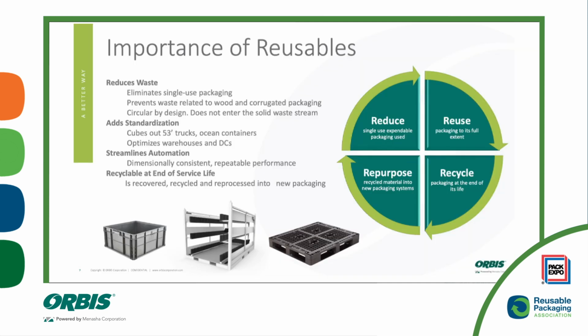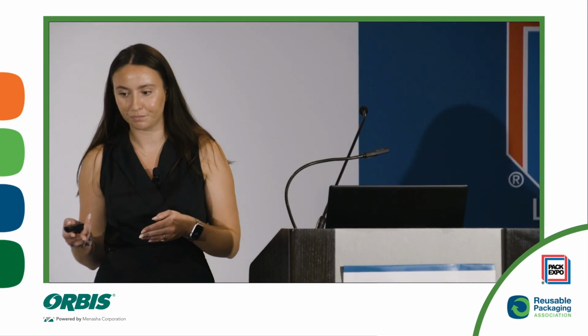So reusables, I like to refer to them as the 4 R's. The first R is reduce, which is reducing single-use expendable packaging out in the supply chain. So by doing this, you're reducing waste of that single-use packaging. You're also having the benefit of adding standardization within your packaging. So this helps cube out truckloads a little bit better, line side, whatever it may be. And then we're also seeing a lot more automation. So it helps the automation process as well when you have standardization within your packaging.